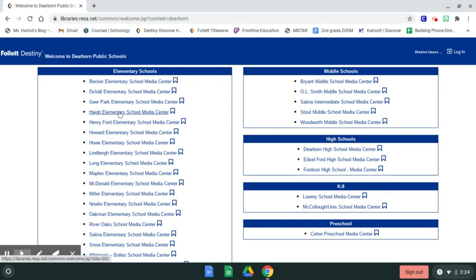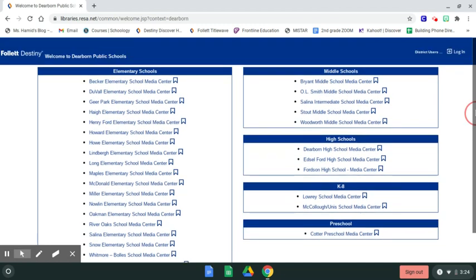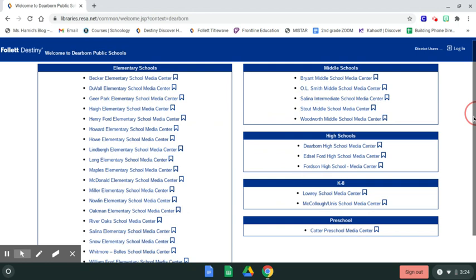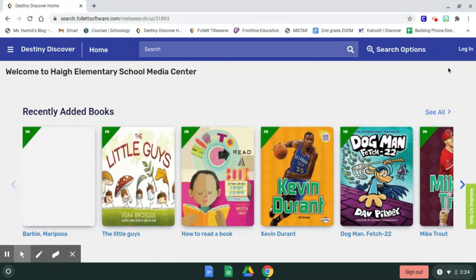Miss Hammond is also at McCullough Eunice, so I'm going to choose my McCullough Eunice because I don't know if I choose, well, you know what? Never mind. Let me try it. The reason I'm not sure if Haigh is going to work for me is that I'm just subbing for Mrs. Turk. So let's see if it'll let me log in. Oh, I think it will.